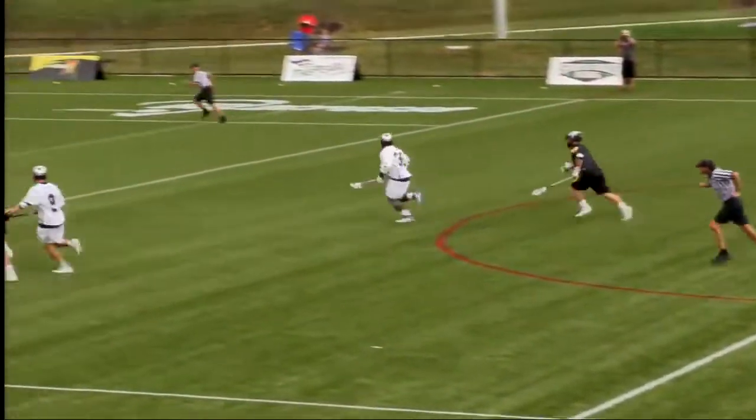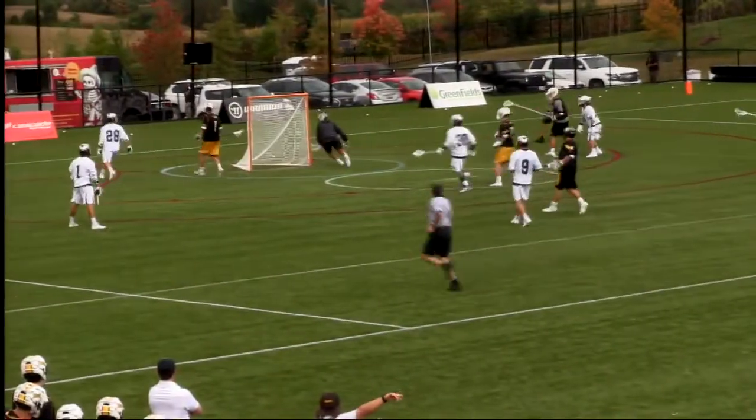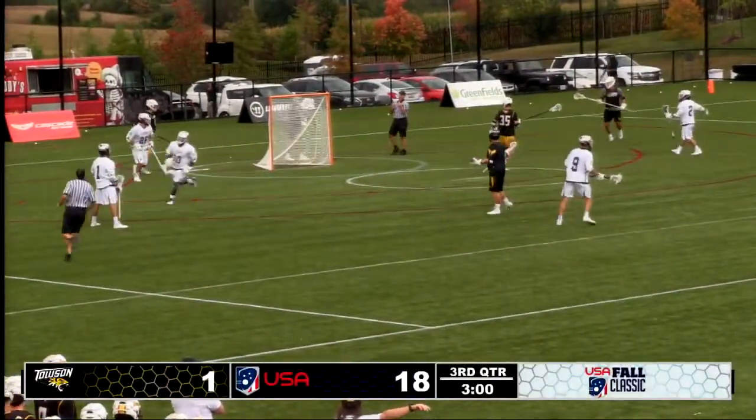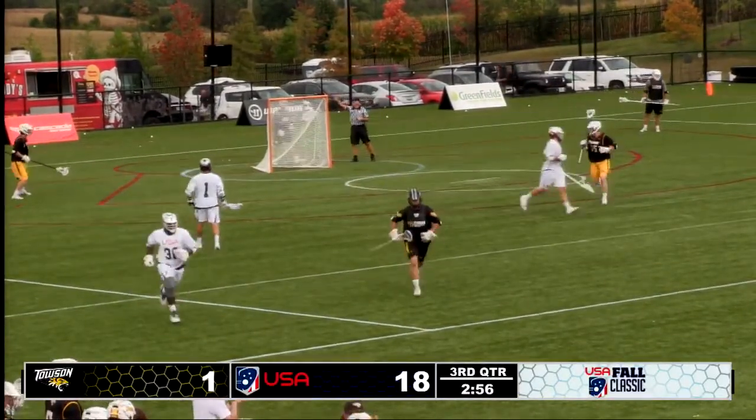That's how you feel like you're part of the game without being in the game. Feet in the grass without actually being on the grass. Those are outstanding. I love that. Yeah, talk about turf shoes.